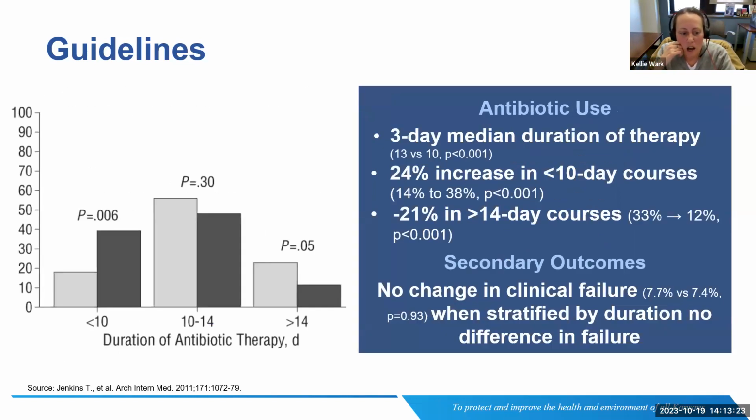This was again that same trial, where you see the median duration was cut 3 days shorter. And the shorter courses, the under 10-day courses, increased. So people were prescribing more narrow regimens without the broader gram negative, anaerobic, or pseudomonal coverage for skin and soft tissue. You don't really need that kind of broader coverage, and they were narrowing it quite a bit. Again, all this was just a guideline that they put in and posted, saying you can use this order set. So a pretty simple intervention.